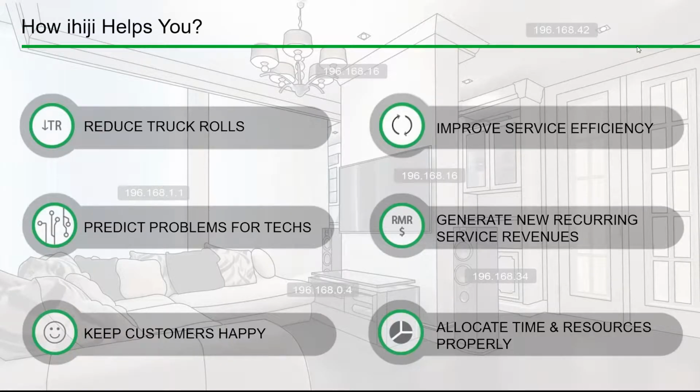So let's talk about how Ihiji helps all of you with all this. We'll talk about how you can leverage Ihiji, and then we'll talk about the D-Tools implementation side. Now, Ihiji is going to help you reduce truck rolls in this world of complexity within the networks. A lot rides on that network. And if the network isn't functioning the way it needs to be, that content that's being delivered is degraded.